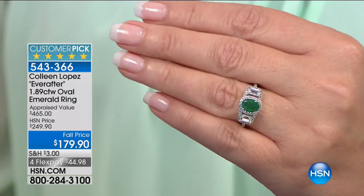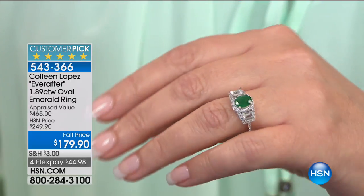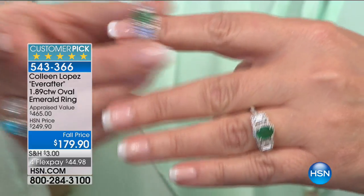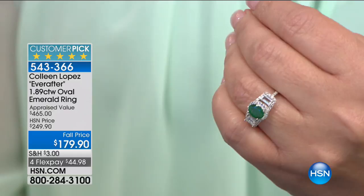It is the most beautiful thing. Nobody can believe this is only, at $249, it's perfect. At $179.90, a girl could lose her mind. And I'm telling you, every sample on this looks amazing. Those are genuine emeralds, beautiful, elegant, classy, sophisticated, and it's yours.